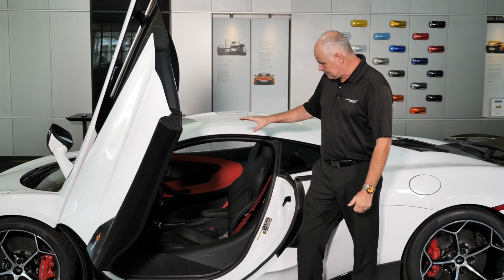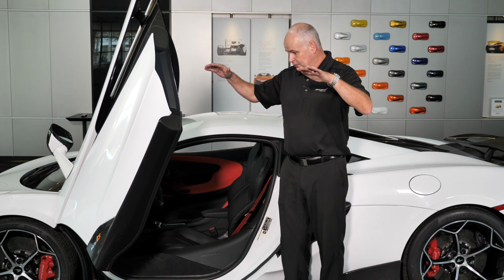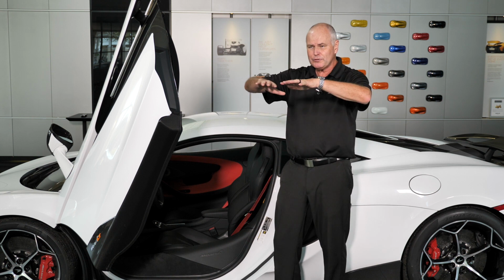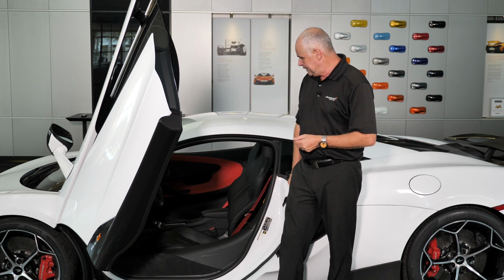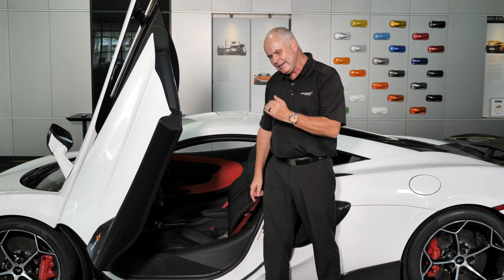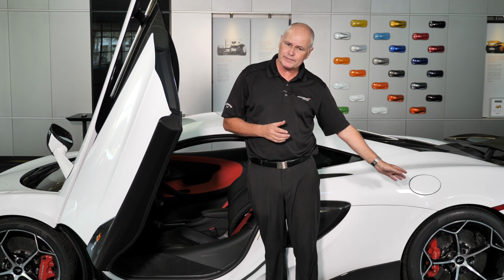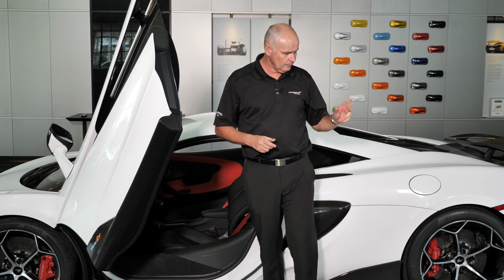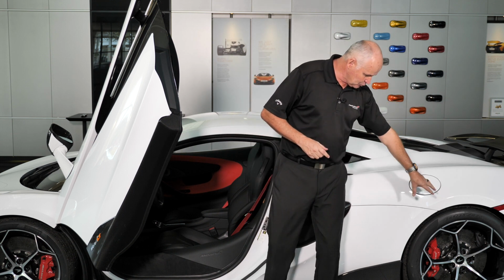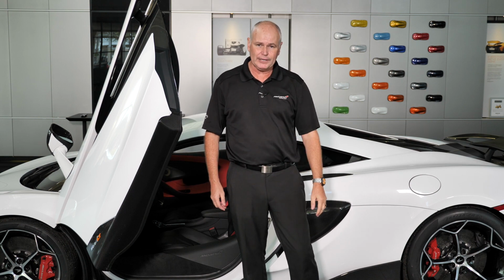The visibility in the 570 was wonderful. In the 600, because she sits a little lower, you seem to see more road. It's very strange, quite a strange sensation. The power of the brakes is a big difference from the 570. 14-inch rear rotors on a 570S. On the 600, they've gone to the 15-inch rear rotor off the 720. With the rear wing, that allows us to put that larger rear rotor, giving just amazing braking power.